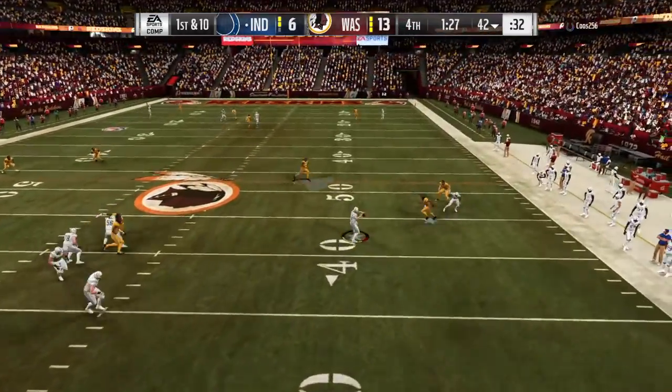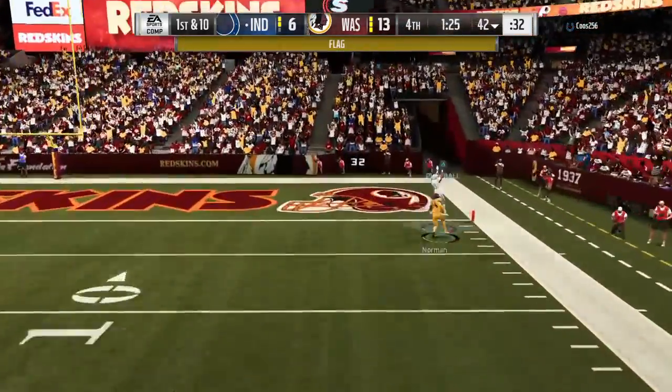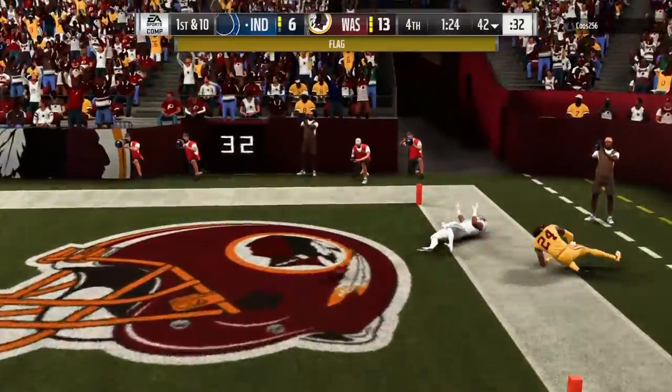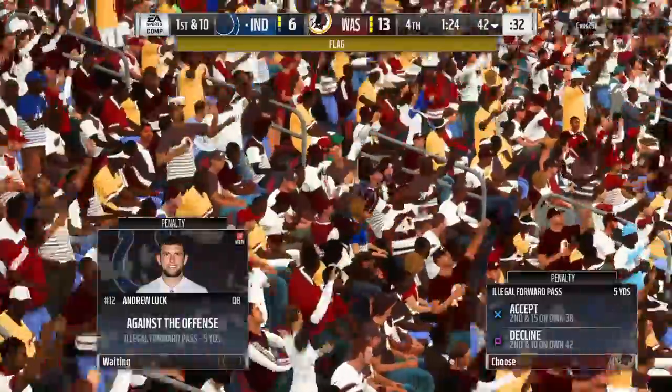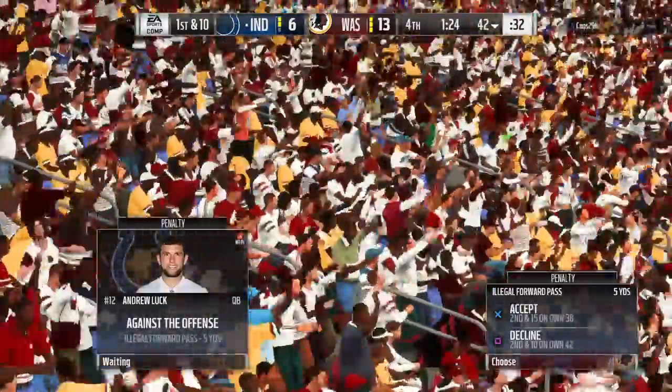Flush to his right. Now a desperation throw deep downfield. And that's going to wind up incomplete. However, we do have a flag down. Let's check in with our referee.